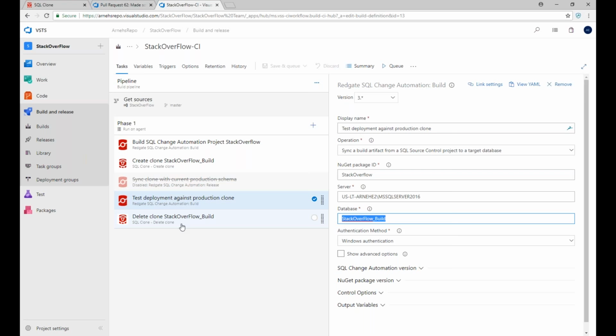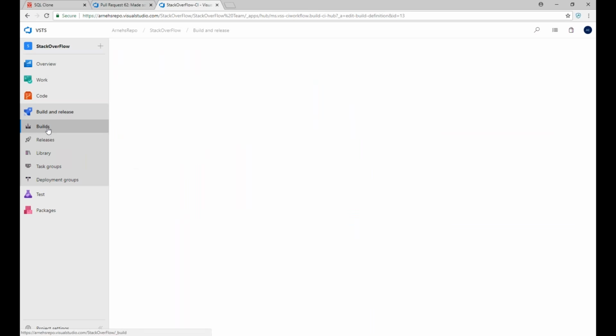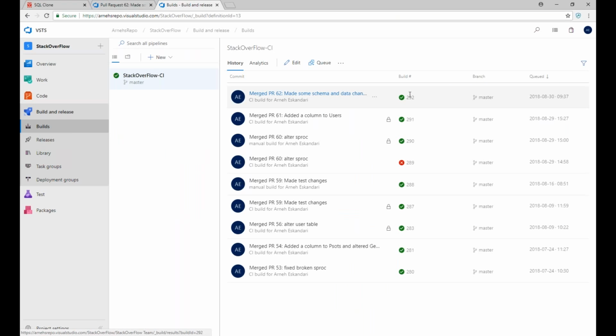So let's go back and verify if my build succeeded. You can see my build succeeded, meaning that I'm able to build my database from scratch based on what I have in my project from our master branch. I can also deploy that successfully to a copy of our production that has all the production data in it. So this gives us, I guess, greater comfort and confidence that our database is in a good state, and our project is in a deployable state that we can easily roll out to our target environments without having to worry about failed deployments or anything like that, because we verified that as part of our build process.